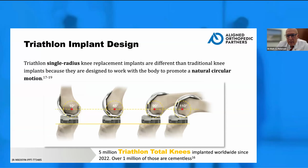The Triathlon knee is specifically designed for Mako robotic surgery. It's a single radius of arc of motion, meaning that when you extend your knee or flex the knee, the gaps stay the same throughout a range of motion. And the benefit of robotic surgery is that we can measure the gaps in flexion and extension and maintain the same width throughout. So it's kind of an ideal setup, I think, for accuracy.